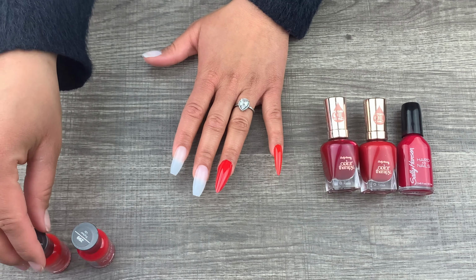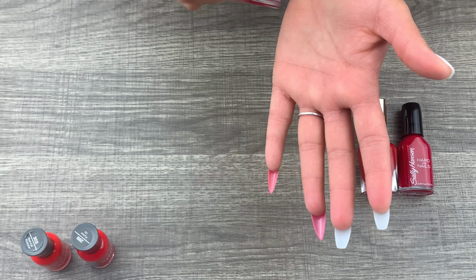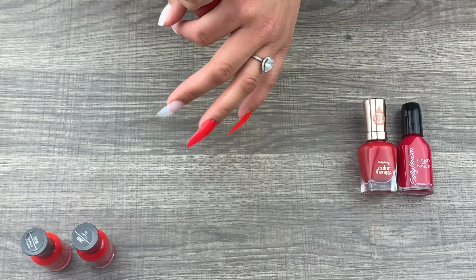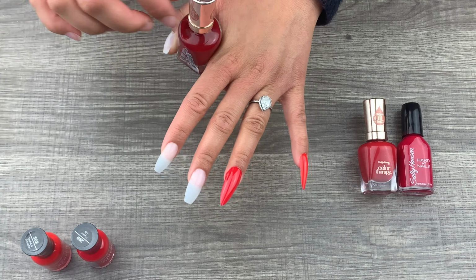But back to the nail polish. Sally has one of the best nail polishes. I am so sorry if you disagree, but Sally's is one of my favorites out of all. They will not touch that, but it's okay.